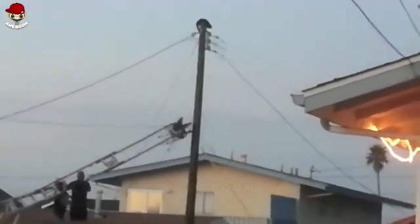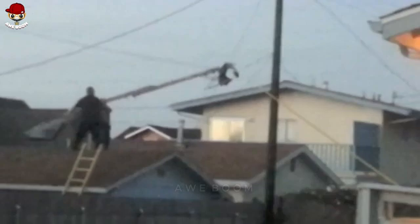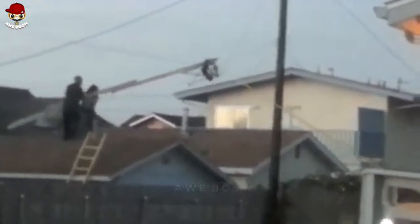The curious cat climbed a power pole and couldn't get down. Suddenly shocked by electricity, it did a backflip in fear. A kind person rescued the frightened feline and safely brought it to the ground. Under the cover of night, a fire broke out following the monkey's electrocution.